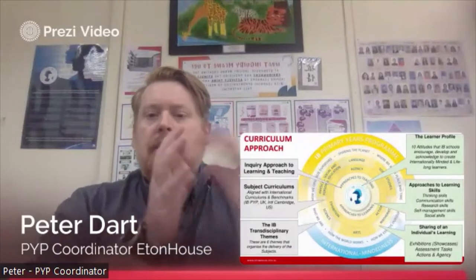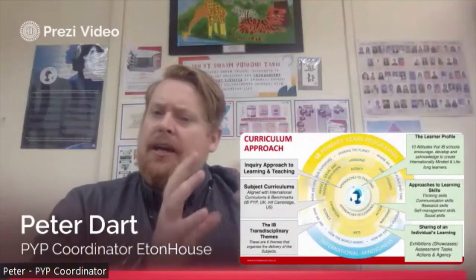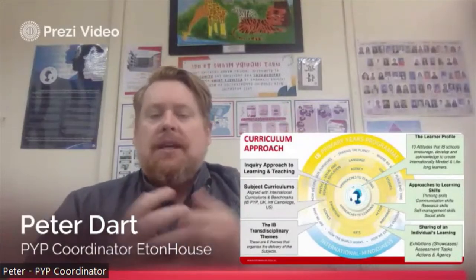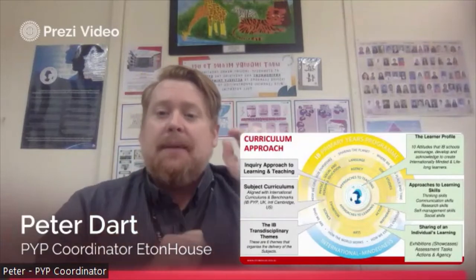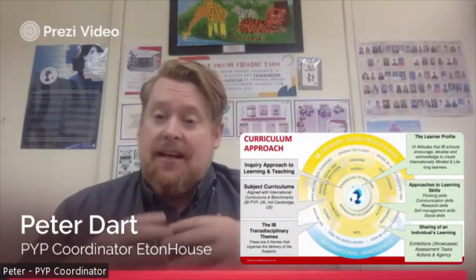So of course, you know, like science, children need to know how photosynthesis works. When we get to maths, they need to have the skill of being able to partition numbers to understand they're made up of tens and ones. All of those skills come from what we call scope and sequence documents. And Bipasha talked a little bit about them earlier and about how different schools around the world, they have different curriculums with different scope and sequence documents. Not at EtonHouse, not anymore.